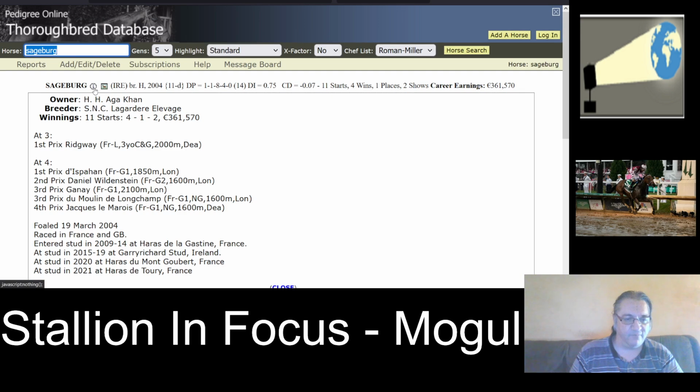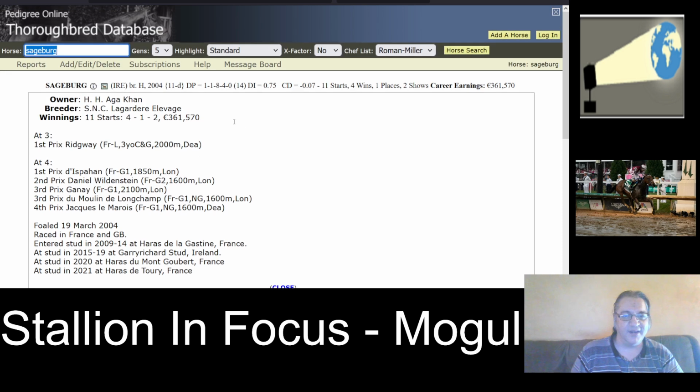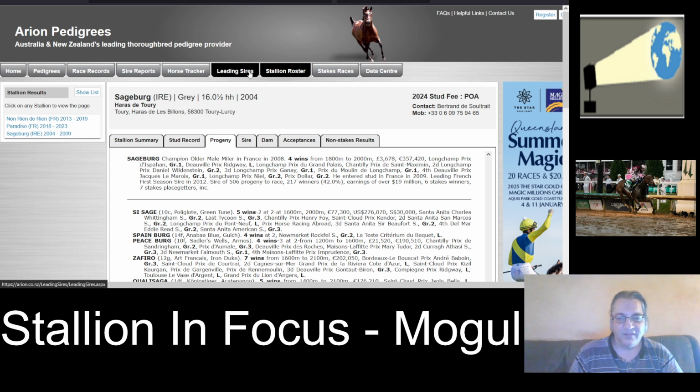Sagerberg, another Group 1 winner of the Prix d'Espagne at 4 in 2008. Group 3 listed winner as well. And third in the Gannet and the Moulin as well. Entered stud in 2014. Went to Ireland and back to France and stayed in France 2021. Well, I think he can still be found at Arras Daturi. Yes. Available for a price, POA, secret handshake price. He's probably getting on a bit now. 20 years of age, the stallion.